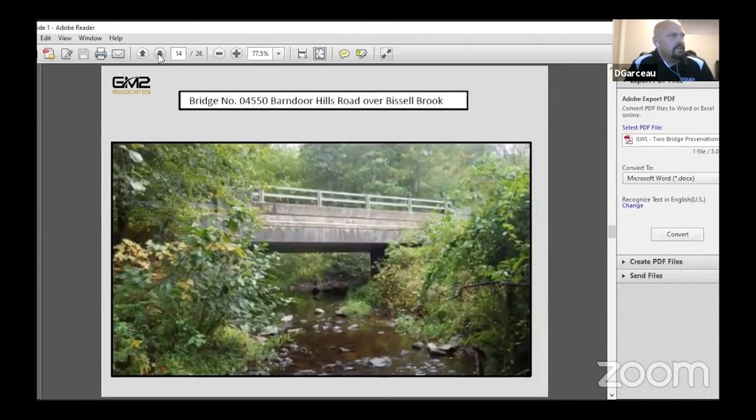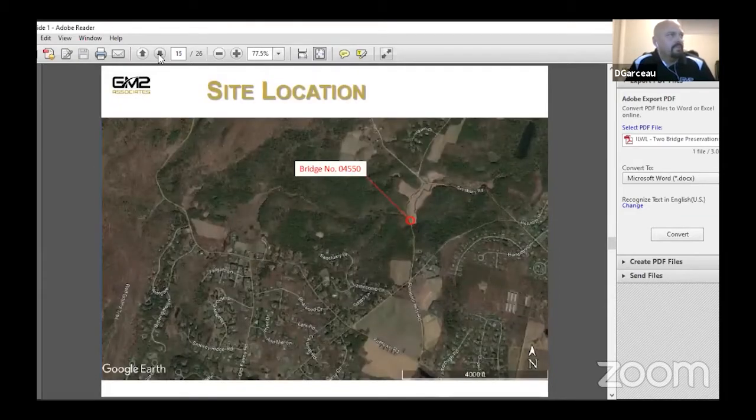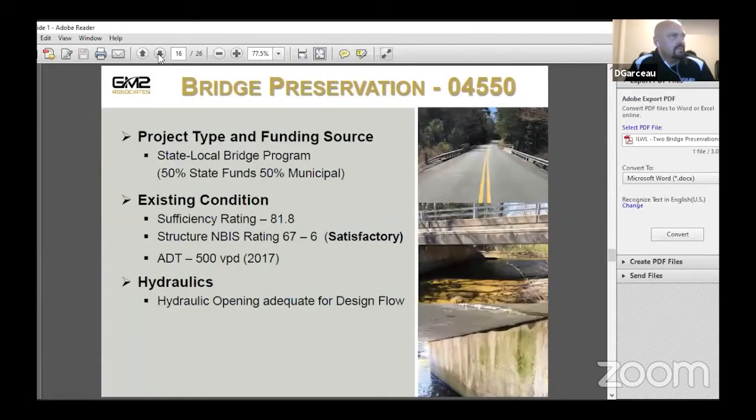So the next bridge site is Barn Door Hills Road over Bisselbrook. Next slide, please. Again, location map. Next slide. Again, funded under the same program. The two sites will be advertised as one construction project. So both bridges will be performed by one contractor, and the intent is to do that in one full season.